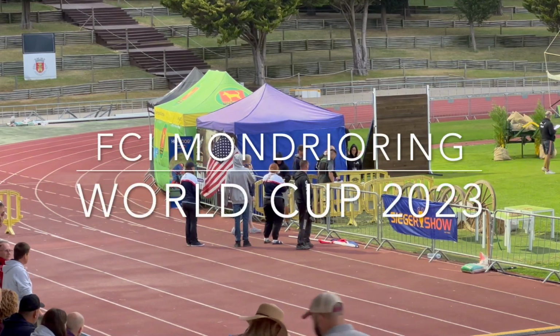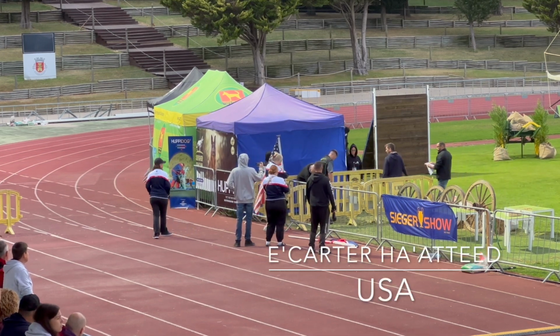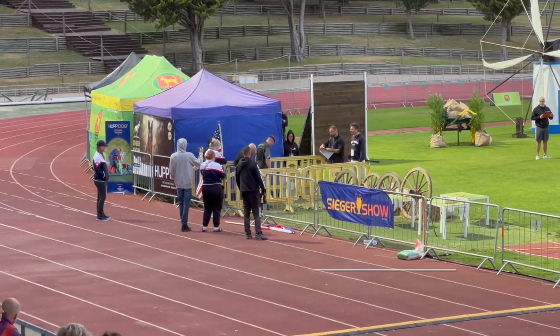This is Team USA at the 2023 FCI Mondioring World Cup. The dog is Carter, handled by Jordan Hill.